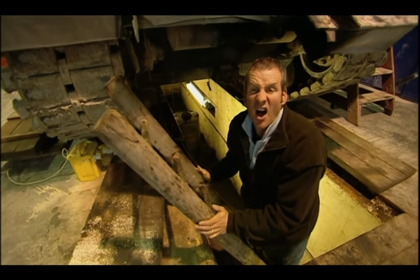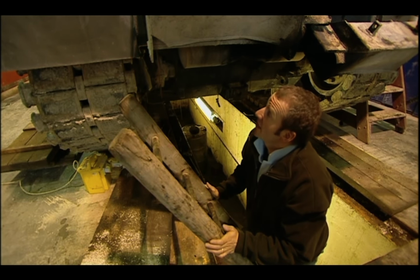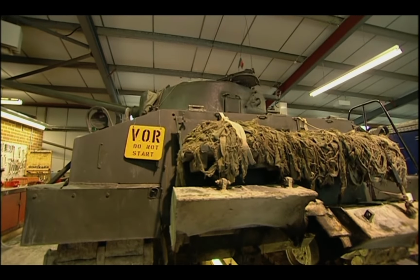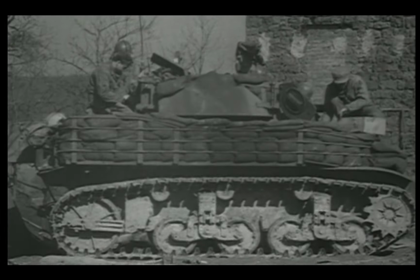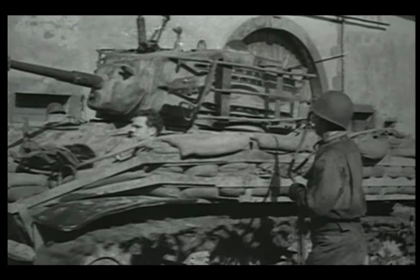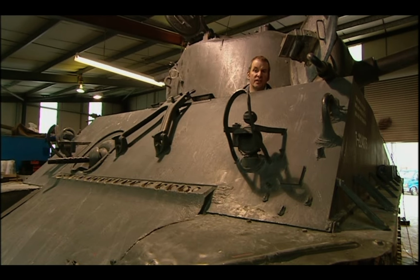This is the tank the high-tech King Tiger had to face in the Battle of the Bulge. It's not remotely high-tech, in fact it's incredibly basic. The Sherman. There's no fancy thick armour here. They just lashed sandbags and bits of old track onto the side of the turret to try and keep out Panzerfaust-shaped charges. The King Tiger could hit and destroy this tank from 1,000 meters away.